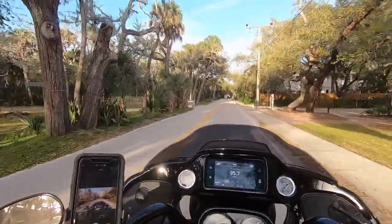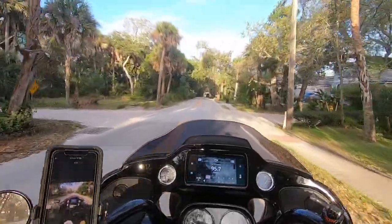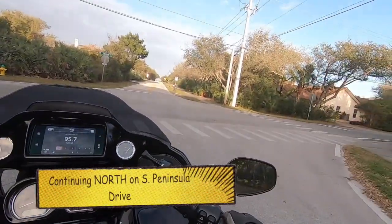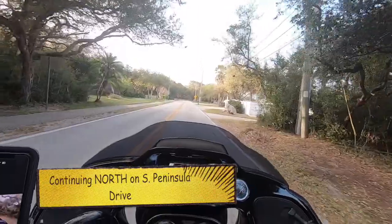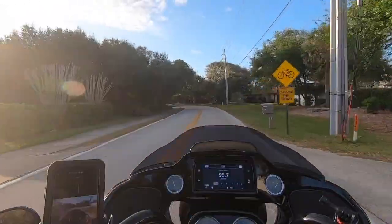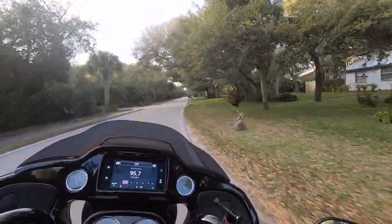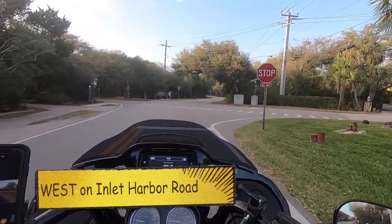Alright, next stop, we're going to hit another riverfront restaurant. It's called Off the Hook. Alright, come back up here to Peninsula at the stop sign and make a left. Head back north. We'll go look for Inlet Harbor Road. Just a little bit up the road here. Okay, coming up to Inlet Harbor Road. Take a left at the stop sign.